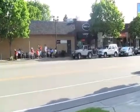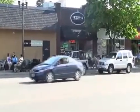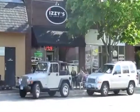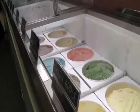This is a story about Izzy's Ice Cream in St. Paul, Minnesota. It's a premium ice cream brand, and it has many unique flavors. All of them are not available all of the time. And so this creates an ideal scenario to implement an innovative notification system called Flavor Up.